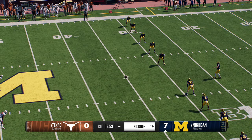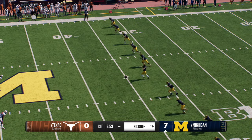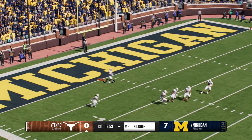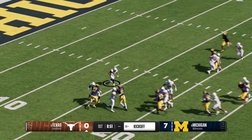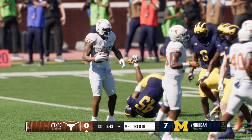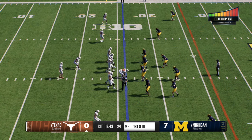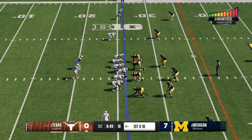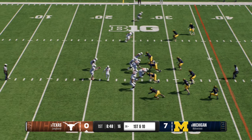The kickoff team on the field now as they get set to send this one away. And here's the return from inside the five. And the coverage team brings it down at the 26. The Longhorns offense takes the field. They were held to a quick three and out last time, looking to put together a positive drive here.